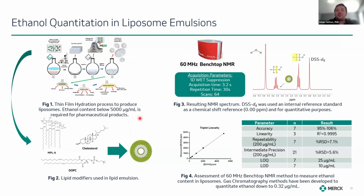Some other examples of applications for benchtop NMR we have. This is a quantification of ethanol in a liposomal formulation. The liposome is used as an adjuvanting product, an adjuvant in this case. To make it, we need to dissolve all the lipid components in ethanol. And then this ethanol is evaporated and then reconstituted to self-assemble into a liposome. And so we need to ensure that the ethanol is cleared in majority. This was a simple method that we would do with our 60 megahertz benchtop NMR system, where we would just take the liposomal formulation directly, mix it with that DSS internal standard of known concentration. And then we could instantly build that processing method to quantitate the amount of ethanol from the DSS.